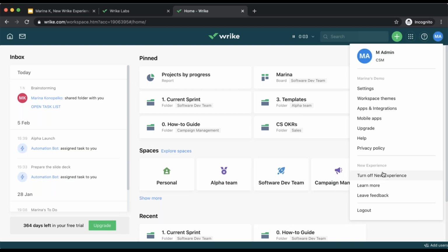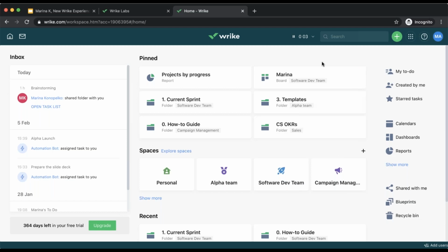It can be done through the profile as well. So you don't necessarily need to do that from labs. It's true, if you click on your profile you'll see this button, you can just turn off the new experience or turn it on again if you see it. So no, you don't need to go to labs. You can do it from the profile as well.